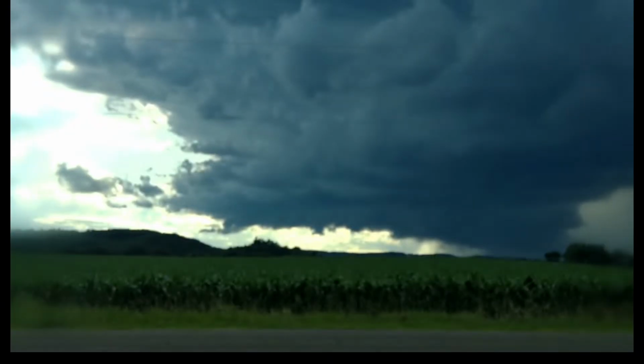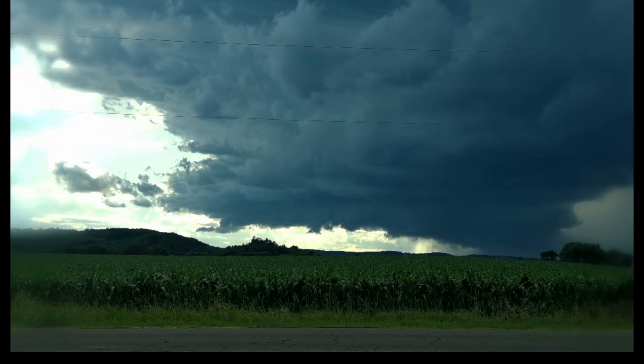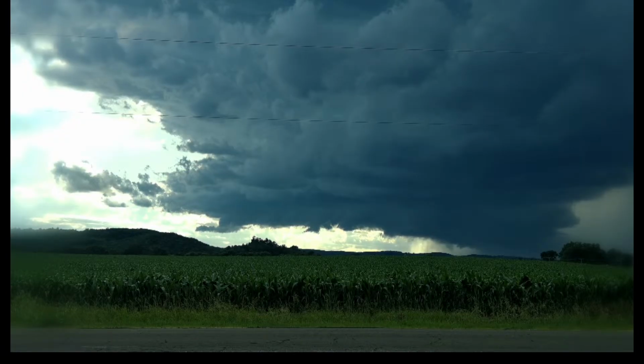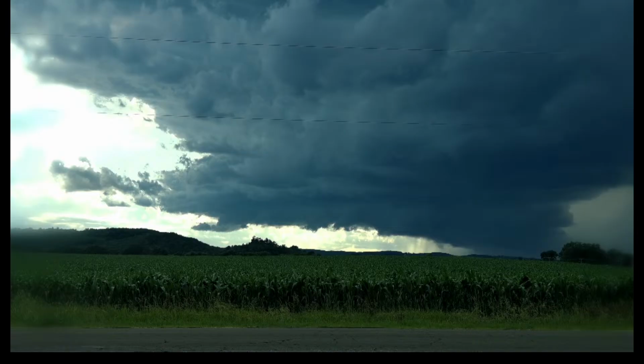Is that far enough down? Okay. I'm in Mauston, just to the southwest corner of Mauston. I'm a ways away from this storm. Let's measure. How far am I from this storm? I'm about 20 miles from the storm. It is heading roughly straight for me. It's going a little bit to my south, but for the most part, it's coming straight at me.